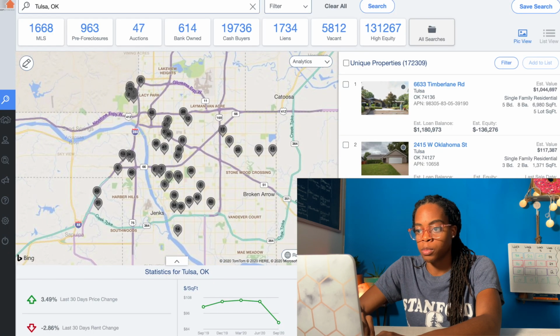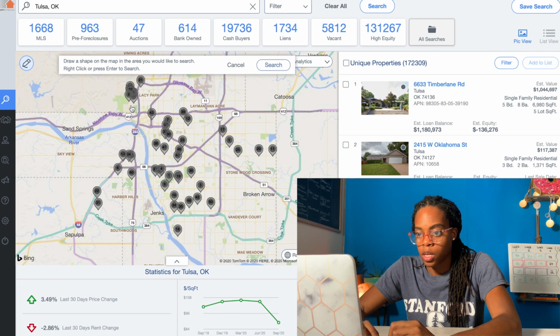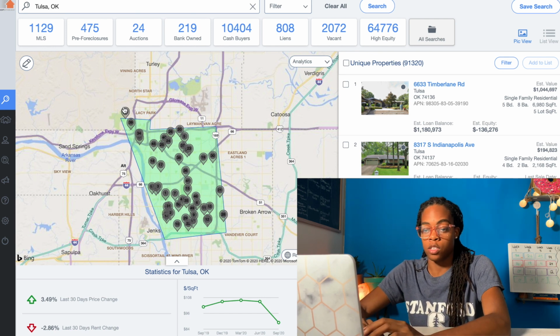So come back to PropStream. Here's the map of Tulsa again. One property's down here, one property's up here. And I'm gonna draw on the map the area that I want, basically like this. And I'm gonna search. What PropStream is showing me are the details of all of the properties within this green highlighted area.